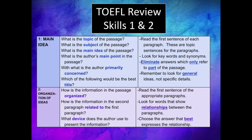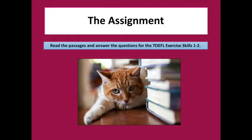For today, you need to read over the questions and the strategies for Skill 1 and Skill 2 so that you can recognize these questions and what strategies you need to use when you see them on the test. So read this over and then do the activity for today. There are 10 questions that are either Skill 1 or Skill 2 questions. Read these over and submit them on Google Classroom.